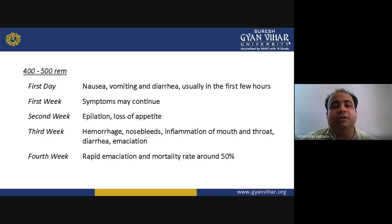For this, on the first day, you will feel that something is wrong, like nausea, vomiting, diarrhea, usually in the first few hours only. Then first week, symptoms may continue. Second week, loss of appetite. Third week, hemorrhage, nosebleeds, inflammation of mouth and throat, diarrhea, emaciation. Then fourth week, rapid emaciation and mortality rate around 50%. So you can see how harmful this overexposure can be, how harmful chronic exposure can be. So we should avoid such exposure.